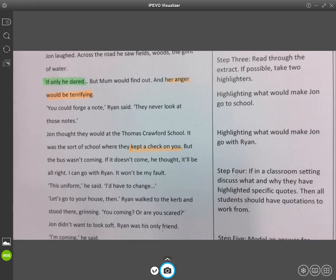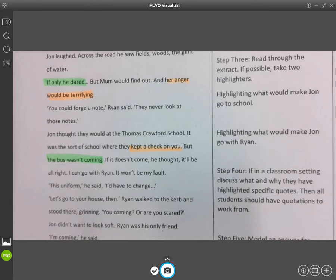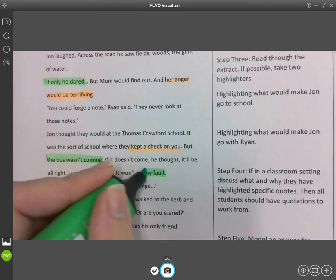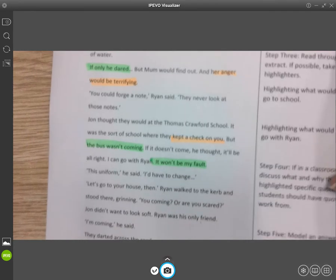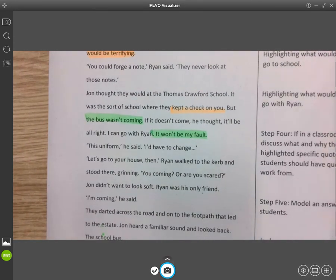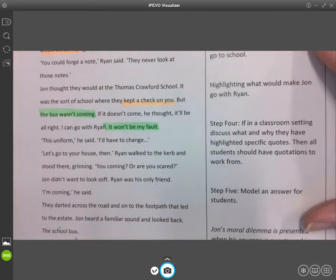But the bus wasn't coming. So the bus isn't coming. That's a reason he should go with Ryan. "If it doesn't come," he thought, "it'll be all right. I can go with Ryan. It won't be my fault." So it's as though John has no choice because the bus hasn't come. Of course he's going to go with Ryan.